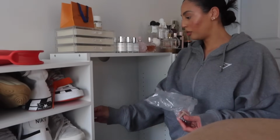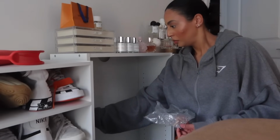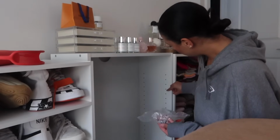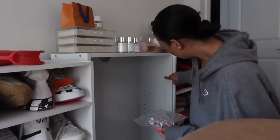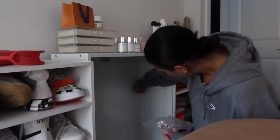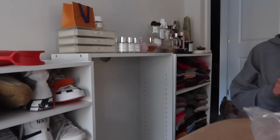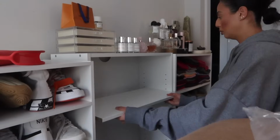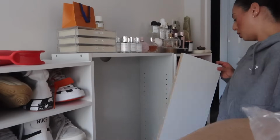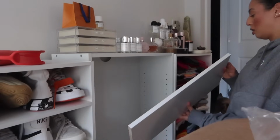I don't know where I want the shelves. Oh my god, why is this like that?